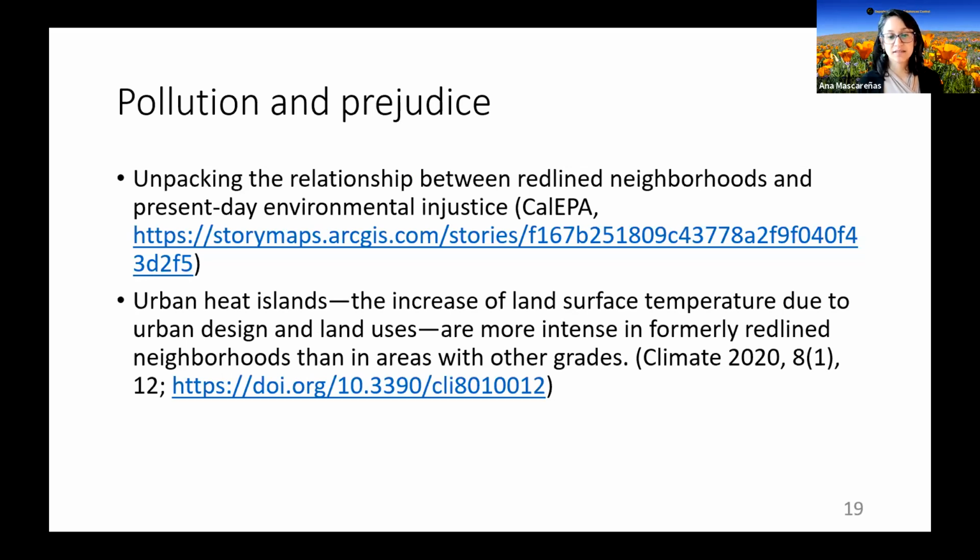So building on this information that's been digitized and shared to really visualize the legacy of redlining and where businesses and homes and cities and developments have grown, we have used some of the EJ tools. I know that Massachusetts has an environmental justice map that identifies EJ communities based on demographic criteria. And in California, we have a screening tool called CalEnviroScreen. And here's another link you can click on and start exploring, which overlays the historically redlined neighborhoods and the relationship with present day environmental injustice.